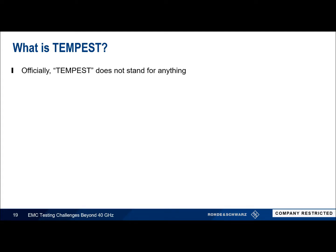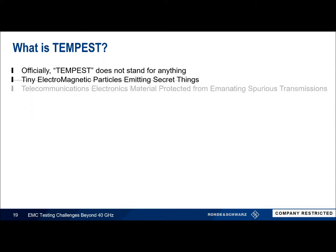it's really all about, it's actually quite fascinating, because I had to do this not too long ago. The first answer you're going to find is officially TEMPEST does not stand for anything. And I think this is the most true from the experts that I've talked to. When this all started, this was kind of a code name. That's why it's in all caps, which could also suggest an acronym. And you can go find some really, really creative proposals for what TEMPEST actually stands for. This was my favorite one, the tiny electromagnetic particles emitting secret things. As wonderful as that is, definitely not the answer.